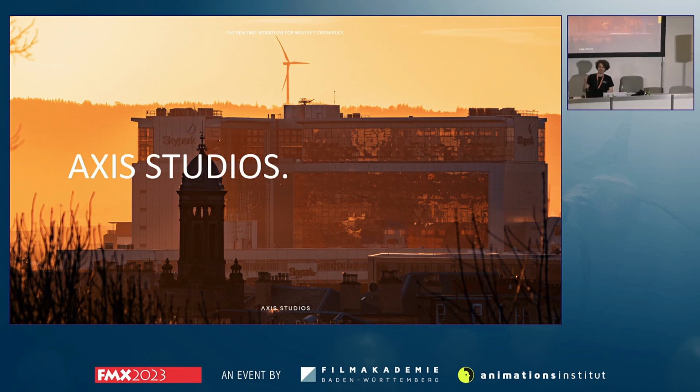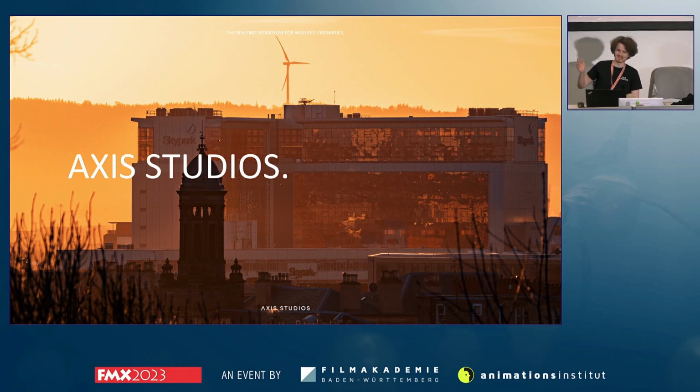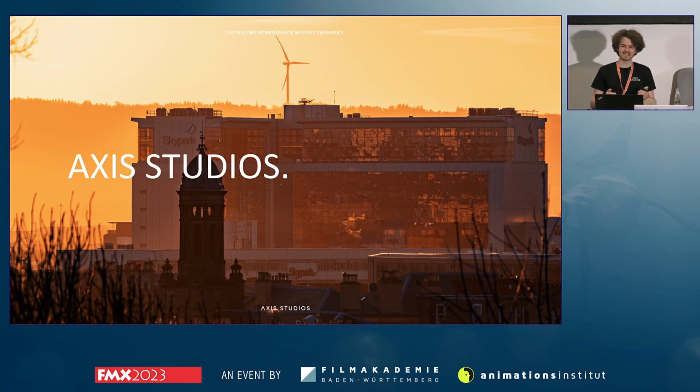Our headquarters is located, as you can see above, in Sky Park in Glasgow, which is prone to some beautiful sunsets. I couldn't help but include this picture. Axis prides itself in the variety of work we produce. We work on both long form and short form content, from hyper-realistic work, VFX work, to very stylized work.